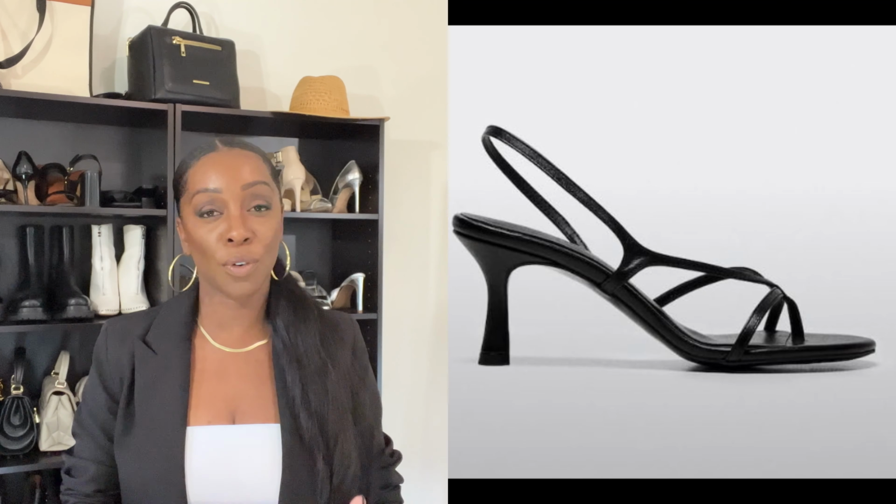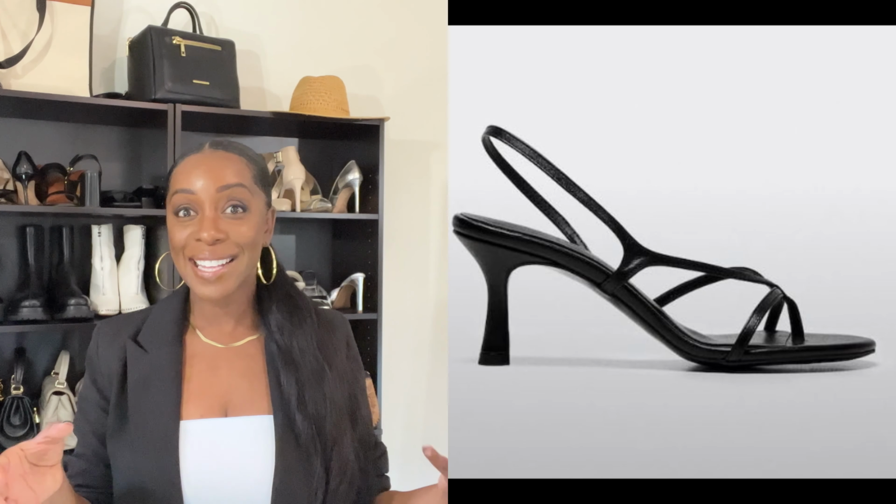There's no gold or silver on it. It's just a classic black sandal. It can get so much use in your wardrobe. This is why I like this shoe. I feel like it goes with everything. The heel is very low and comfortable.